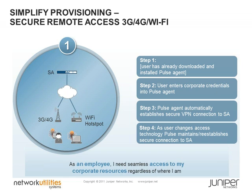Junos Pulse has completely changed the remote access experience. Obviously now, instead of carrying an access point around, all you need is an application readily available at most app stores, either on your mobile device or on your laptop.